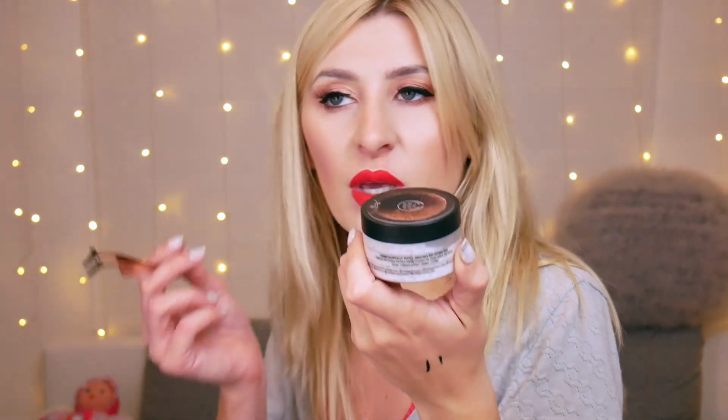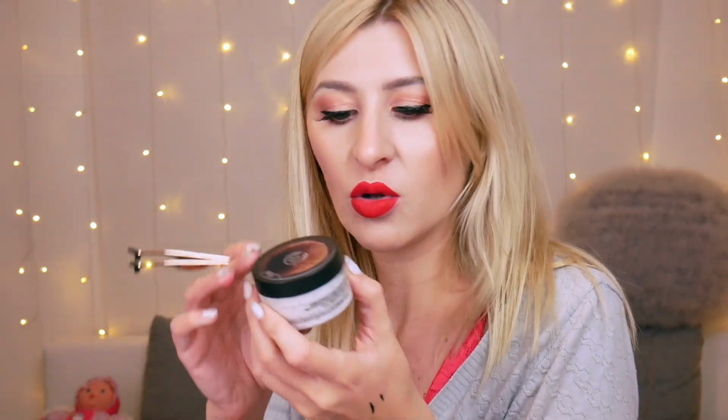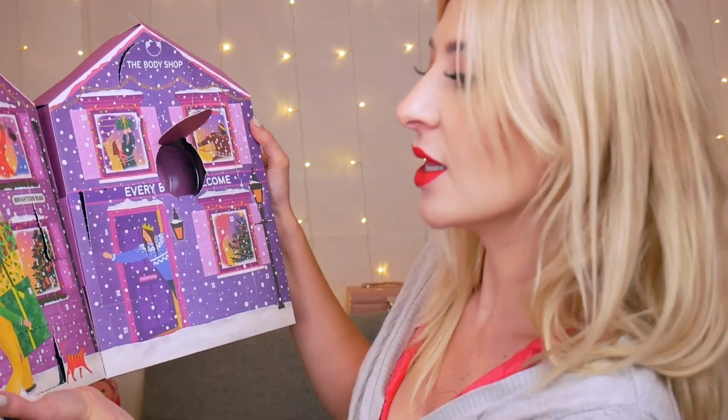It's amazing. I love it. It's very creamy. It has coconut oil in it. I love it. I totally love it. It's a great product, guys. If you love coconut, you should take a look into this product and just smell. Just smell it once. The number 10 is here.